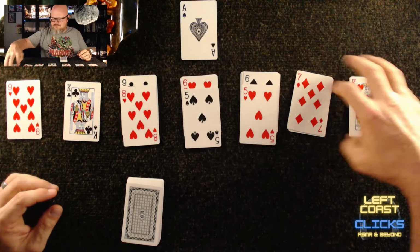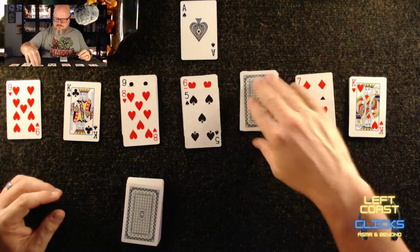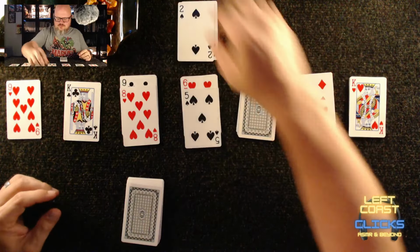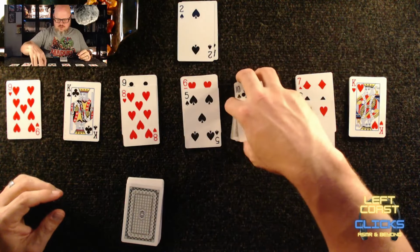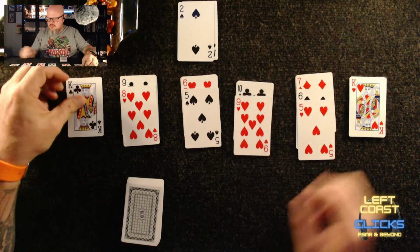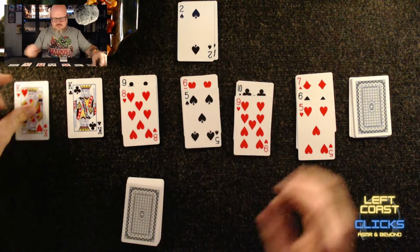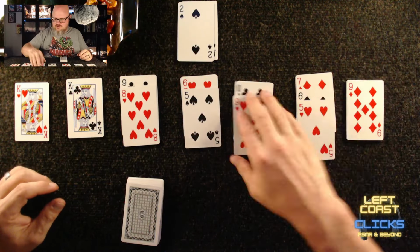Oh, good. And this 6 can go on the 7. 2 can go up. 10. Oh, 9 can go on the 10. So then this king can go over here. This is the most action I've had before touching the cards in a while.